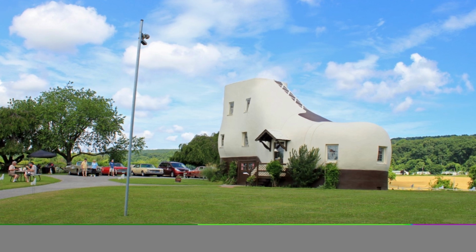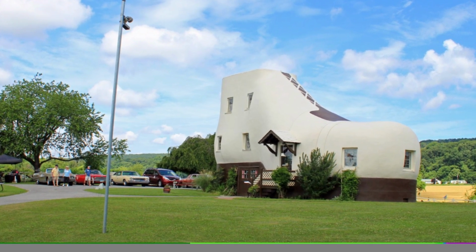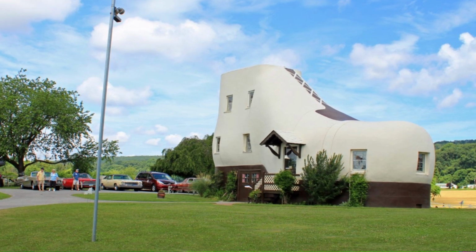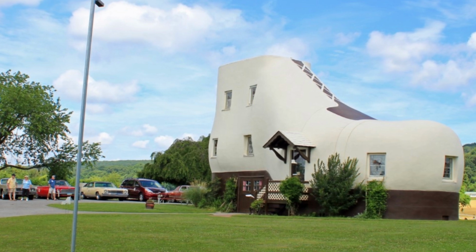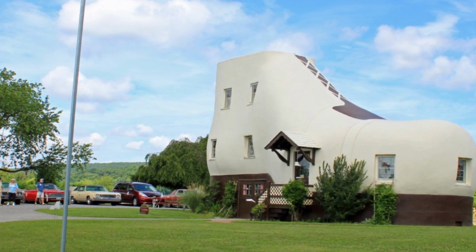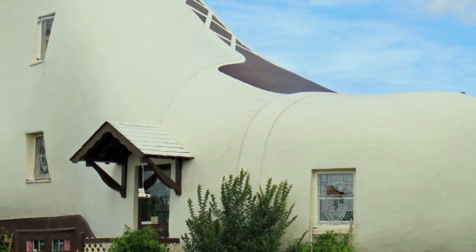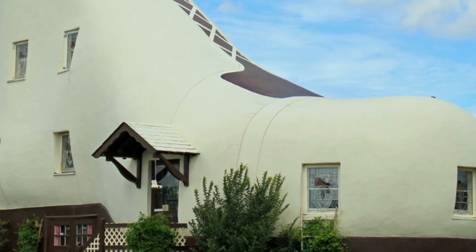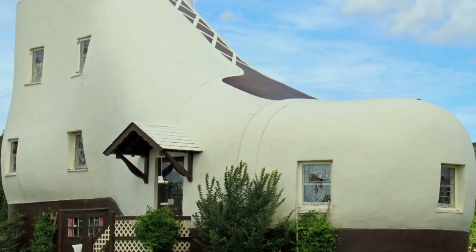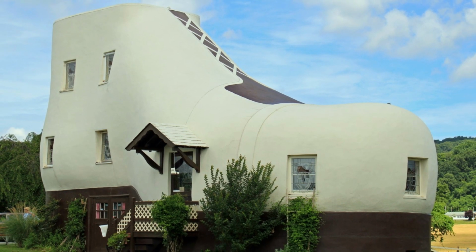The Haynes Shoe House in York, Pennsylvania was built in 1948 by Mahlon Haynes to advertise his shoe stores. Haynes never lived in the house, but it's been used as a vacation rental, museum, and ice cream shop. It's currently advertised as a vacation rental by owner. We took a tour of the house several years ago, but they didn't allow us to take any pictures inside, unfortunately.